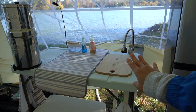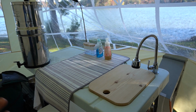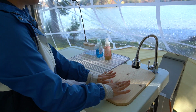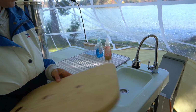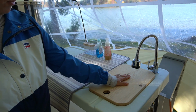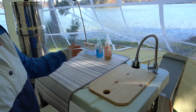All right, so this is our sink area, and I love my sink setup. I wouldn't change anything about this. My husband made this cutting board for me for extra workspace and just to have an extra cutting board, and it just fits above the sink perfectly. That way when we're not using it, it covers it up, it adds extra workspace, but it also looks pretty.